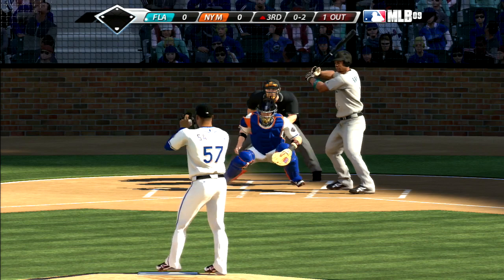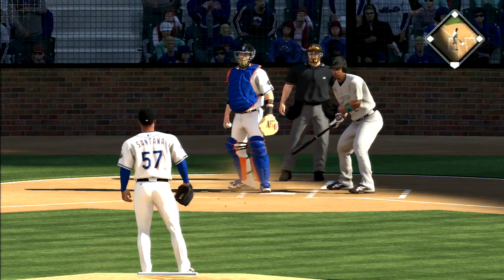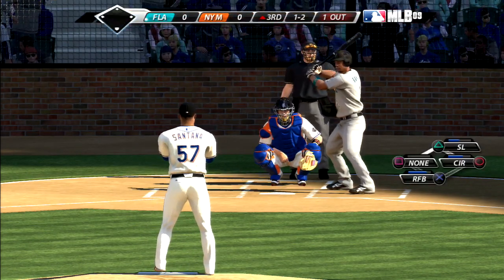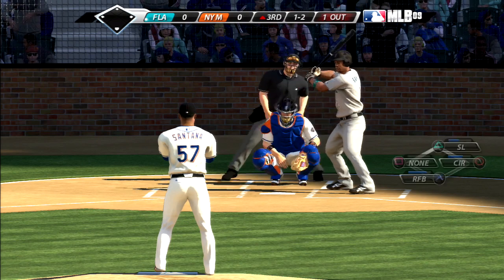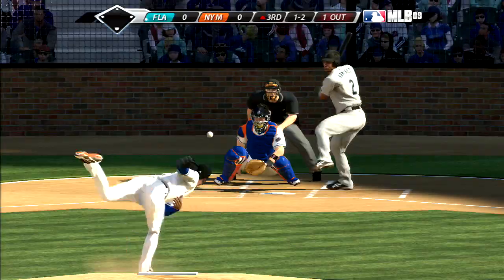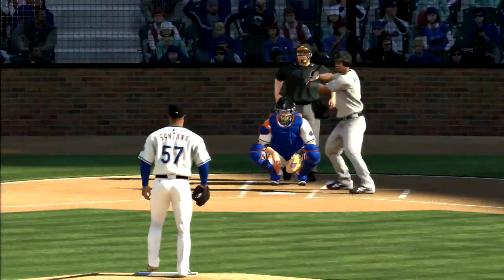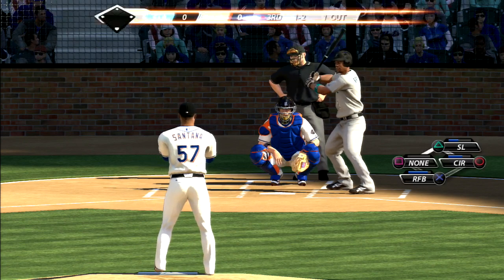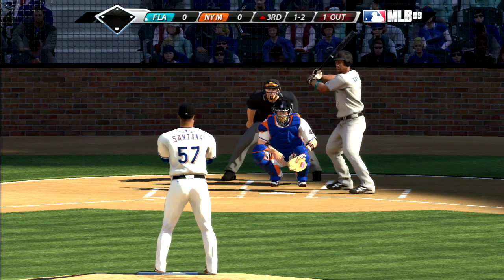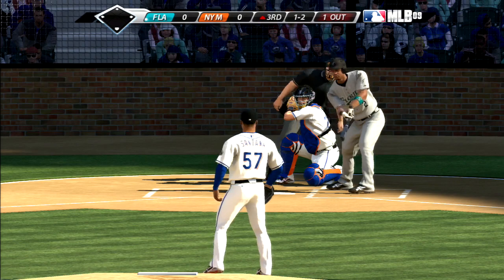Come on, fire one past it. And they'll try and tempt him with one in the dirt, but he'll hold back here. It's 1-2. And here's a ball rolled foul. Still 2 strikes. Here he comes again, 1-2. Misses, ball 2.